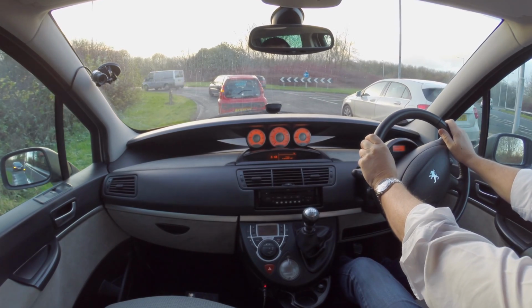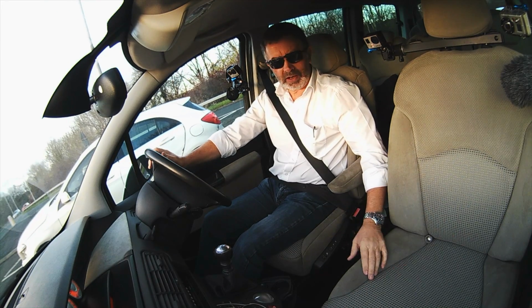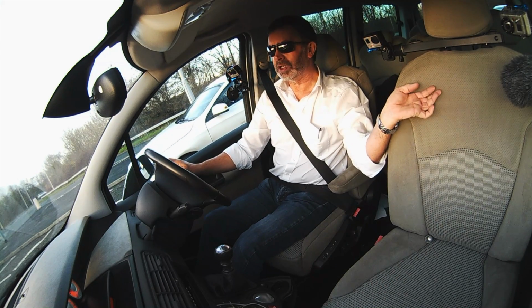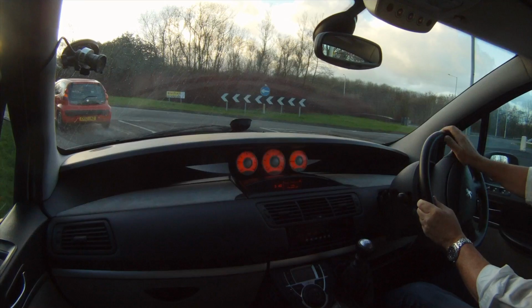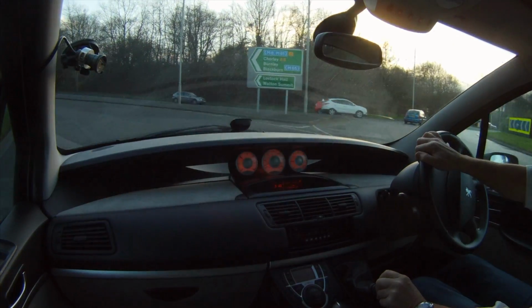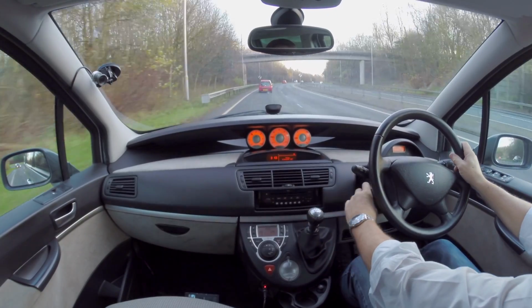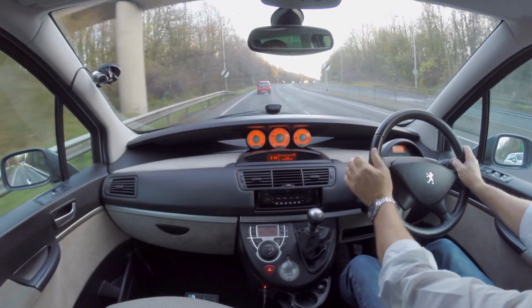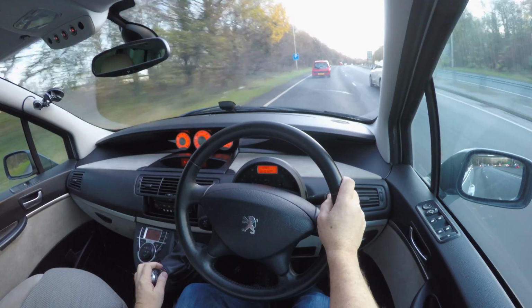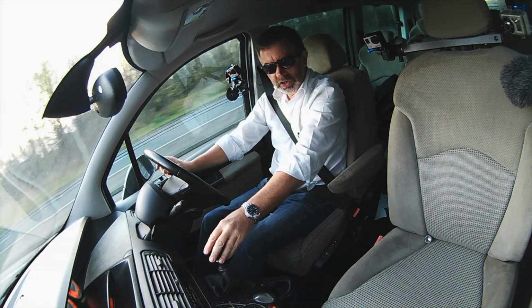Auto dipping rear view mirror. The seats are finished in Alcantara on the outer panels. The centre panels are kind of a checked cloth, nice hard wearing. That's Alcantara there at the back. Auto aircon there. Nice light clutch. Positive gear change.